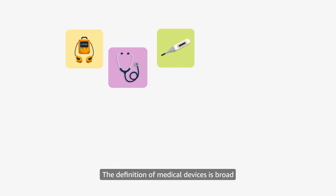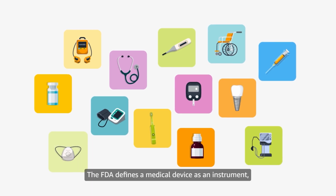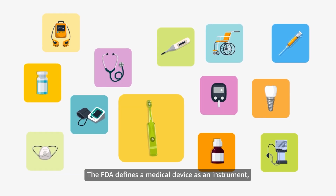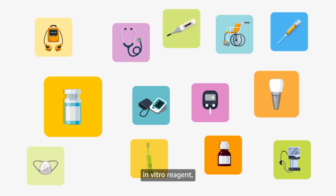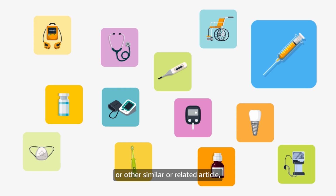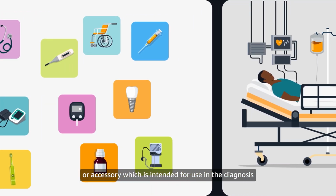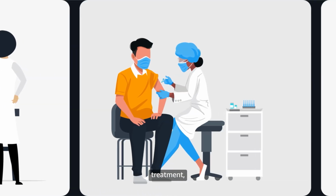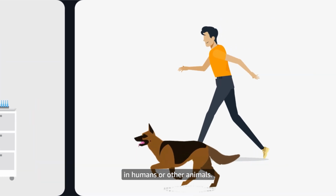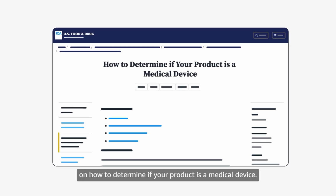The definition of medical devices is broad and encompasses many product types. The FDA defines a medical device as an instrument, apparatus, implement, machine, contrivance, implant, in vitro reagent, or other similar or related article, including a component part or accessory which is intended for use in the diagnosis of disease or other conditions, or in the cure, mitigation, treatment, or prevention of disease in humans or other animals. For more information, consult FDA's classification guide on how to determine if your product is a medical device.